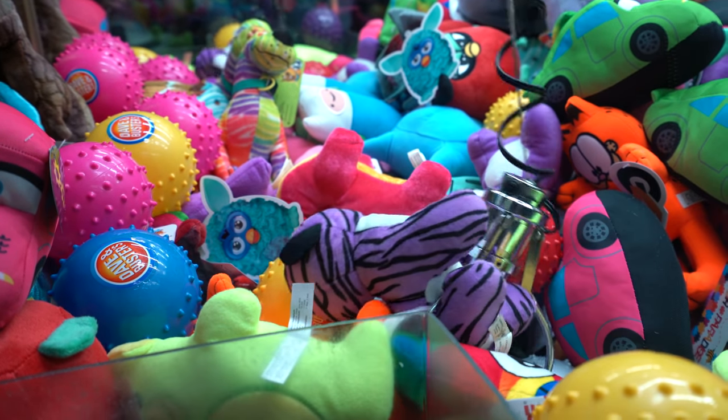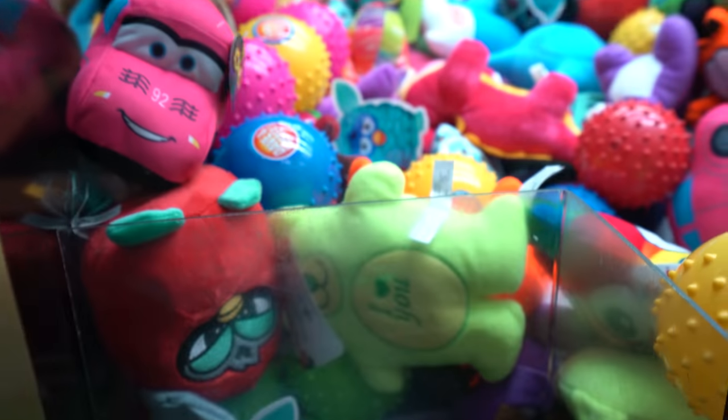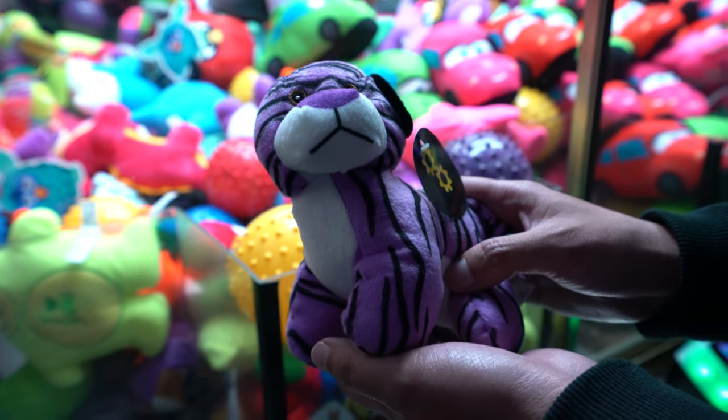Oh, he's wrestling a lot. It's okay. Just making sure we got a good grapple on him. Okay, now fall in, please. Oh, that was so close. Oh, man. Yet another kitty. Look at that, guys. Can't have too many kitties. You really can't. Nope. I'll take all of them.